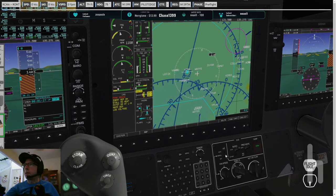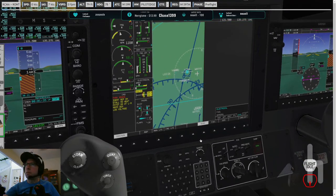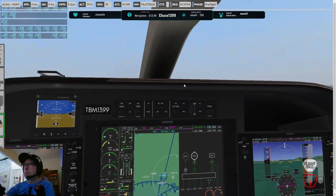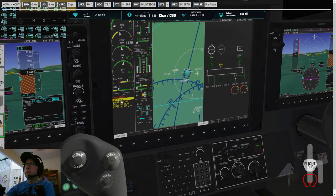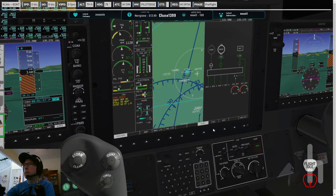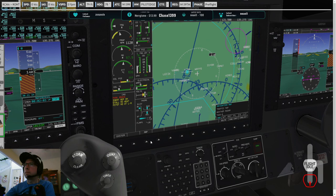Turn on the bleed air, air conditioning. Got our systems, electric, running off the battery. We're going to switch to main. Running off the main gen, we're going to check the standby gen. Standby, we have main gen alert. Go back to main, back on main. Fuel is fine. Turn on our weather.